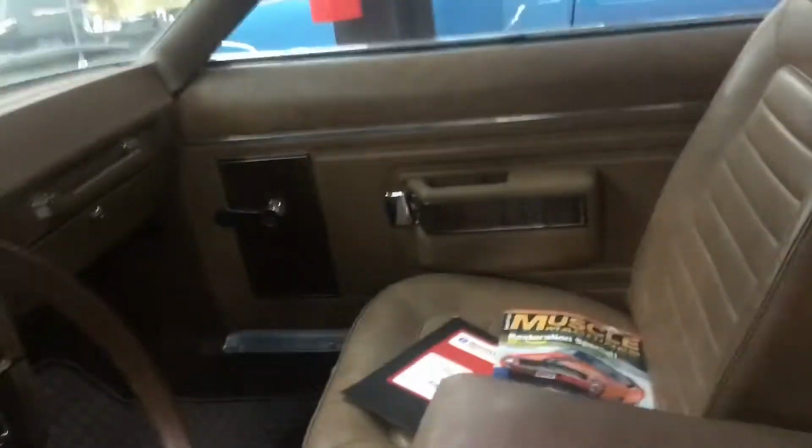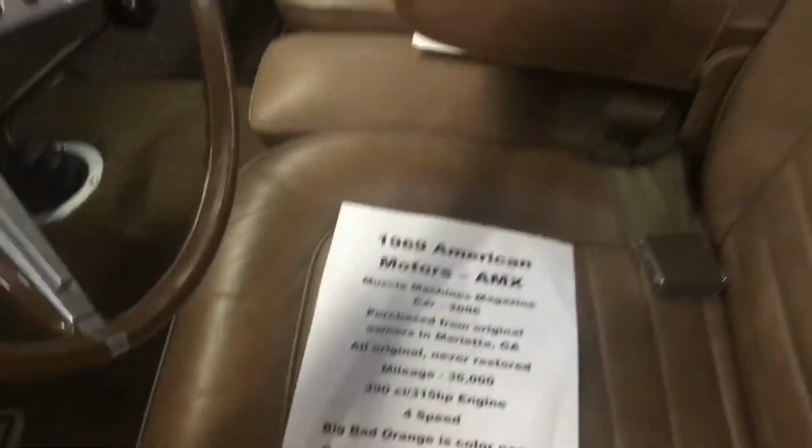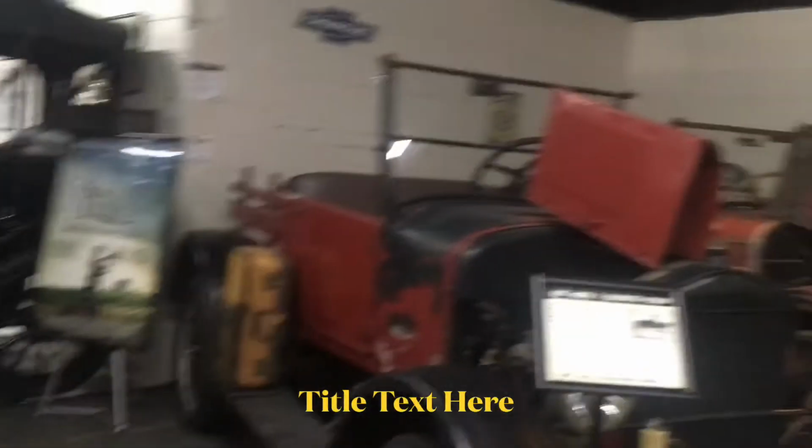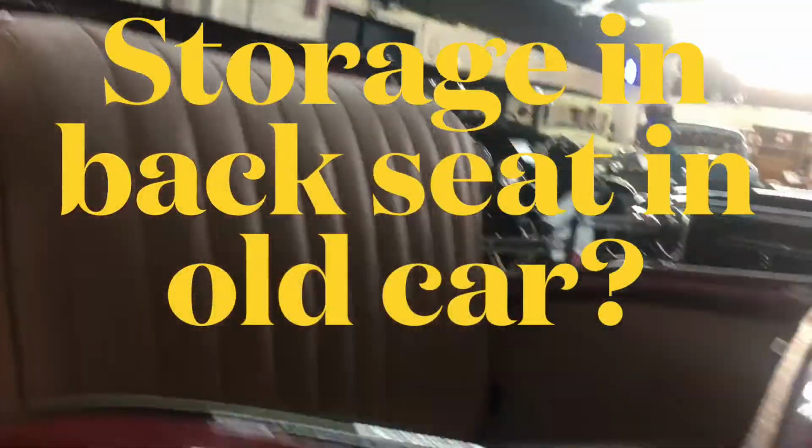Oh, there would be a magazine. 36,000 mileage, man. Big Bad Orange is the color name. BBO. AMX again. Then the stripe looks like a Mustang, I think. 24, 27. It's a roadster. It's supposed to be fast. I guess. Oh, it's a Georgia car. Yes. Seat. What? Like that is genius!